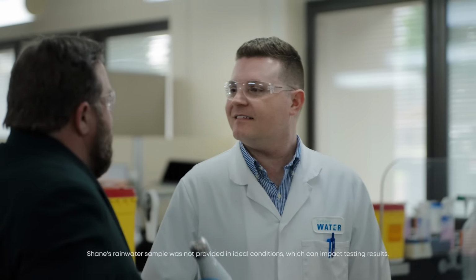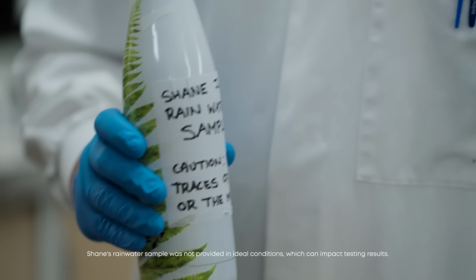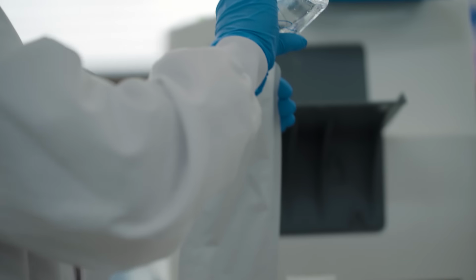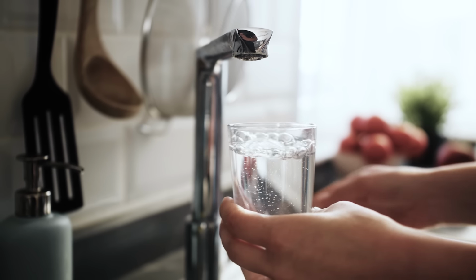Jono. Shane. Hi, mate. Ready to put your water through the paces? Yes, please. Jono's one of the scientists here and has been given the task of analysing my rainwater. What kind of things are you looking for when you run a test on water samples like this? So we're testing a whole range of things from bacteria to parasites to chemical contaminants. They're the same tests that guarantee Greater Sydney has some of the best drinking water in the world.